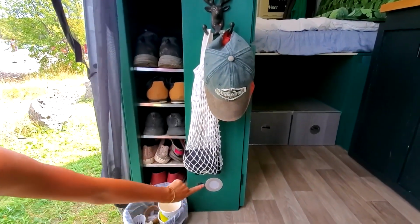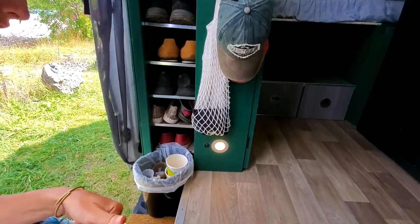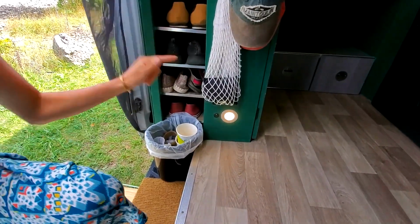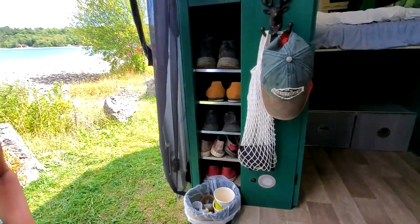One of the lights that we put is actually down here at the foot. That way, if we're trying to be incognito, but it's pitch dark and we still need to see where we are, at least there's this. But it also allows us in the evening to just have one light on.